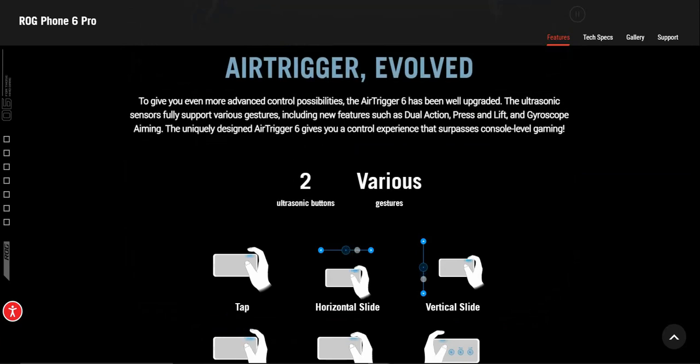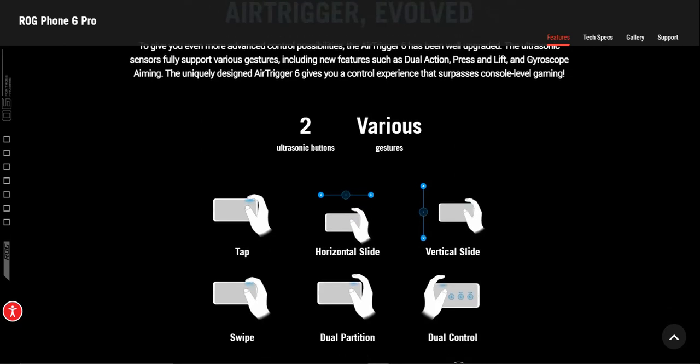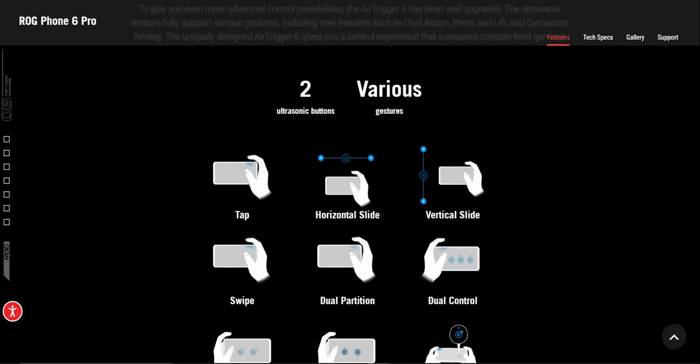It says air trigger. Evolve to give you even more advanced control possibilities. The Air Trigger 6 has been well upgraded. The ultrasonic sensors fully support various gestures, including new features such as dual action, press and lift, and gyroscope aiming. The uniquely designed Air Trigger 6 gives you a control experience that surpasses console level gaming. Two ultrasonic buttons, various gestures, and you guys have two air triggers on the phone.